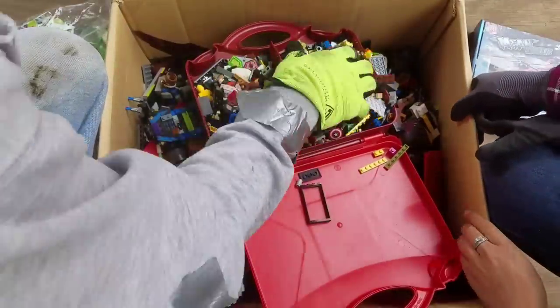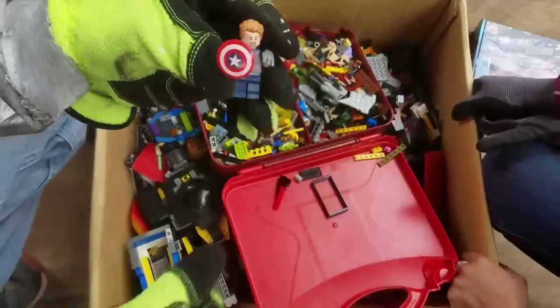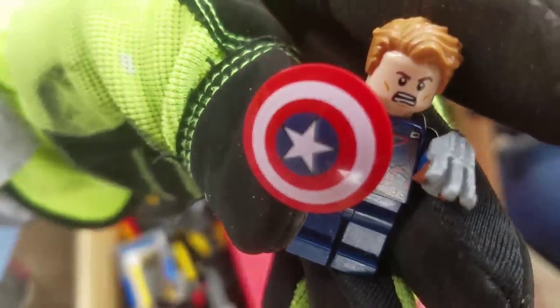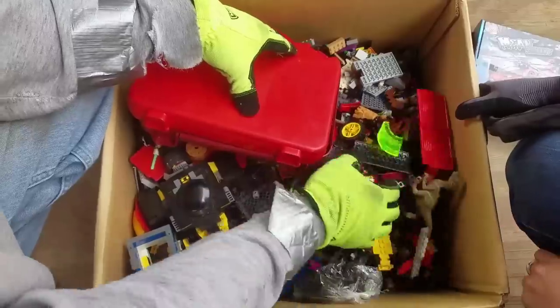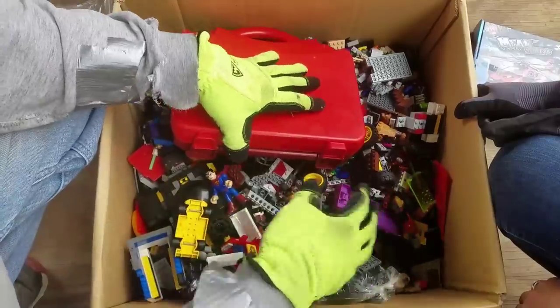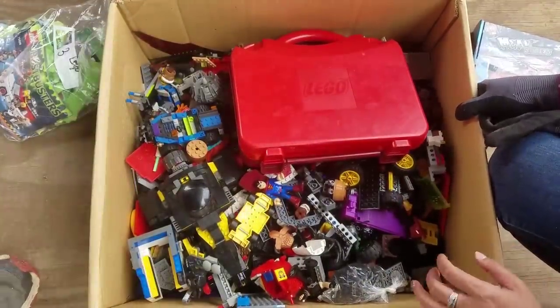So what's the best way to sell Legos for someone who's a newbie? I'm glad you asked. In lots on eBay for the highest profit margin? Yeah. This, you just put it in a lot on eBay. Someone will say, hey, I'll give you $1 for that whole box. Sold.